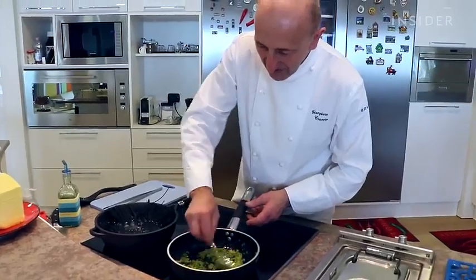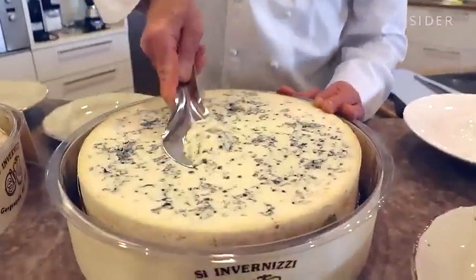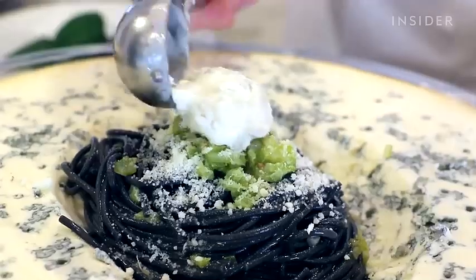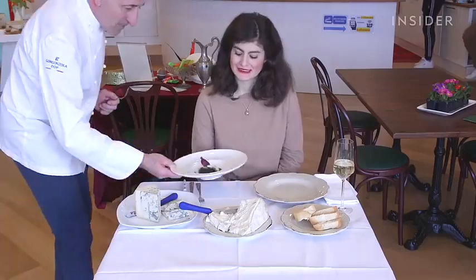After trying Gorgonzola on its own, in-house chef Giampiero Cravero wanted to show me how versatile the cheese is, so he cooked some squid ink spaghetti with both cheeses.